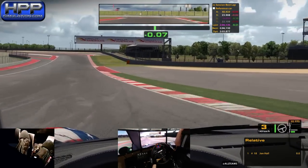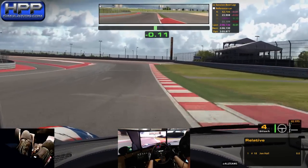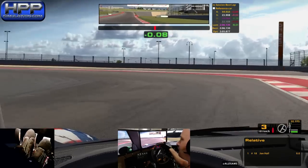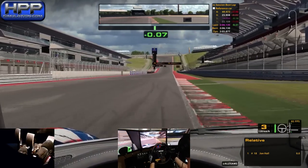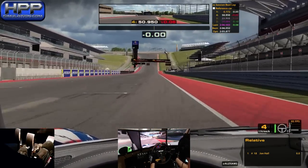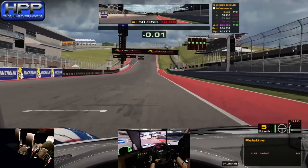I actually went through there with the correct entry speed for once. You see the difference in the time. Went through there a lot better too. 2 minutes 6.1.